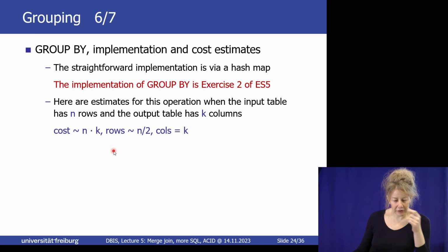Sebastian, do we need cost estimates for the group by operation for the exercise sheet? We don't need them. I've written them on the slides anyway, just in case.